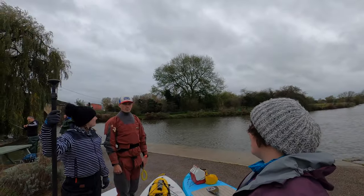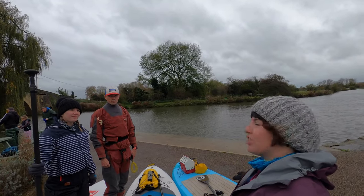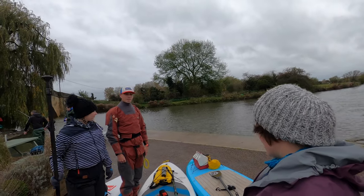Going to Radcot? Radcot Bridge. It's a good get in. So let's go, guys.